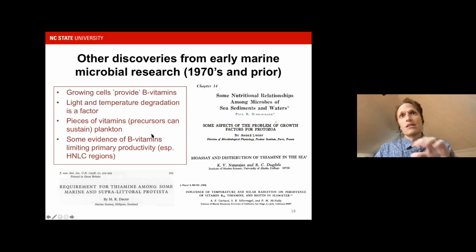Now, there are a lot of other things that were discovered early on too, and we don't have time to go through it all, but a very quick crash course: people also figured out that cells readily provide B vitamins to other cells when they're growing. There's light and temperature degradation of vitamins. They figured out that pieces of the vitamins could suffice to sustain cells, not just the intact vitamin. And there were a few studies suggesting B vitamins could limit primary productivity, so carbon fixation, in some parts of the ocean, particularly these HNLC regions. I don't know if you all have talked about that before, but that stands for high nutrient and lower than expected chlorophyll levels. So a lot was done early on here.